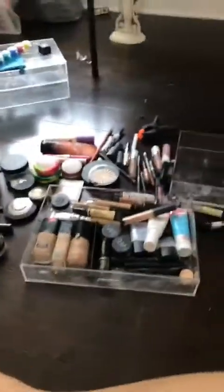I have lip products and then some primers and setting powders, and then I haven't determined that drawer yet, but I wanted to share my go-to products, some of my favorite stuff.